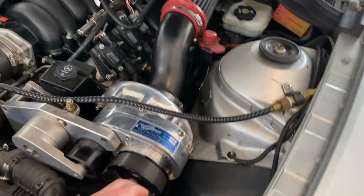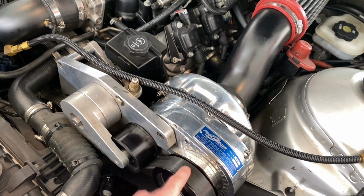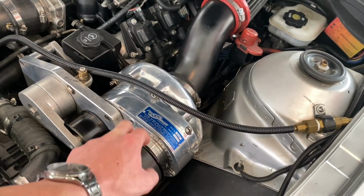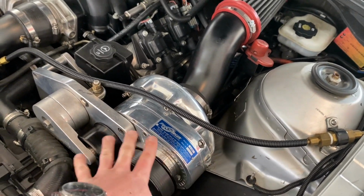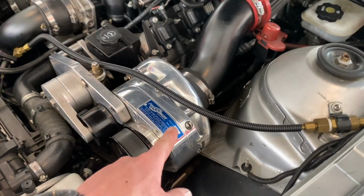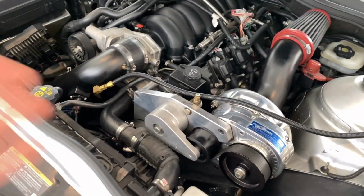The Pro Charger has a fresh pulley on it. The belt's new, which was kind of routed wrong when the kid had it, so I had to fix that real quick. That's why there's some rib marks right there. But that was just done a few thousand miles ago. And the Pro Charger itself, the D1, had fresh supercharger oil in it. He also did an oil change and got a detail before I bought it. So I was a happy camper.